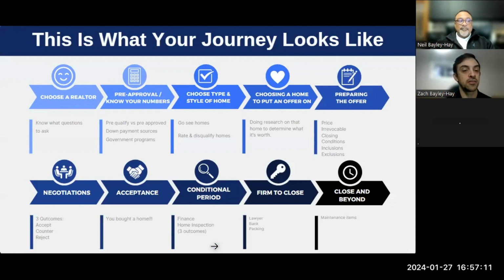The first step we're going to be talking about is choosing a realtor. Second step is your pre-approval and knowing your numbers. Third step is choosing the type and style of your home. Then you go into choosing a home to put an offer in, and then preparing said offer, then negotiating, and then what happens once you have gotten acceptance, and what is the process from once you have a fully firm deal, which we'll explain what that means exactly, to the day that you get the keys, and then what happens from the time you move in and beyond. So that's the overall layout for what we're going to be talking to you about here today. And let's get into the first step.